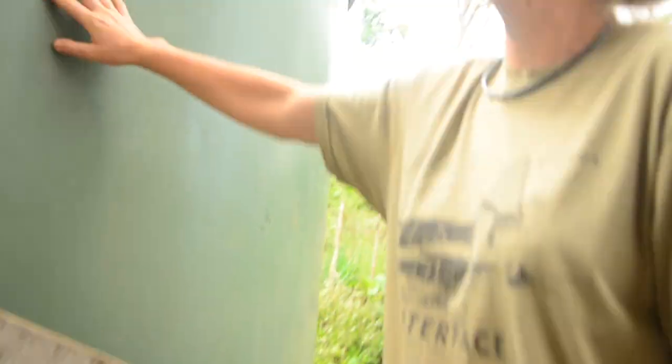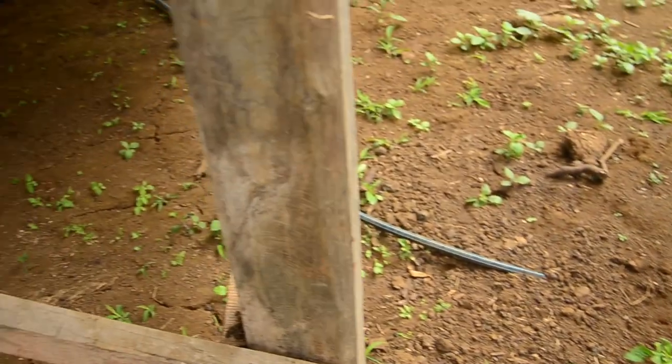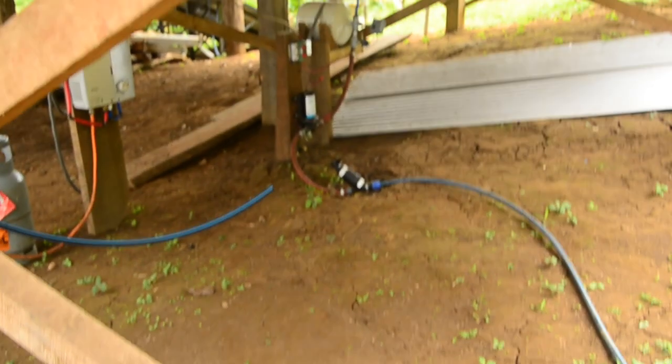That's this one here. I'm not sure, Steve, how much is in here? 7,000 litres. 7,000 litres of water can go in here. So this is where we get our water from to wash and to drink and all the water we use. It comes from here and it's collected on our roof and then it goes in here. And then it goes here to our water pump.